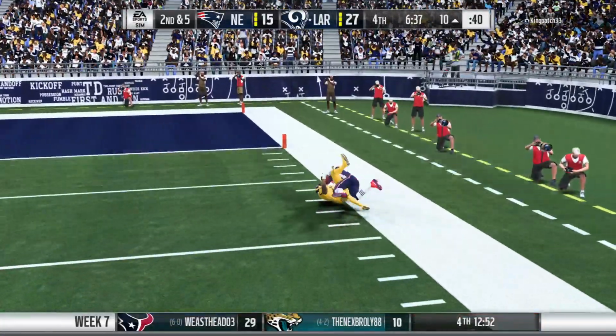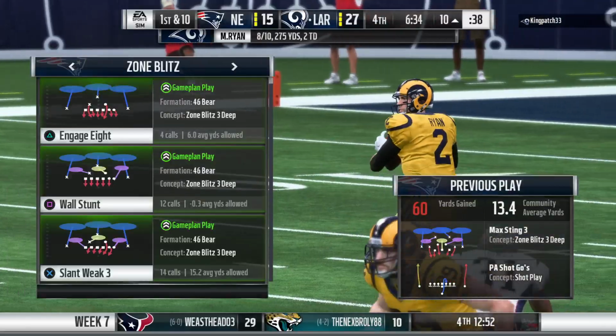This is caught inside the 15. He sat there and watched him. I hate this game. I hate it.